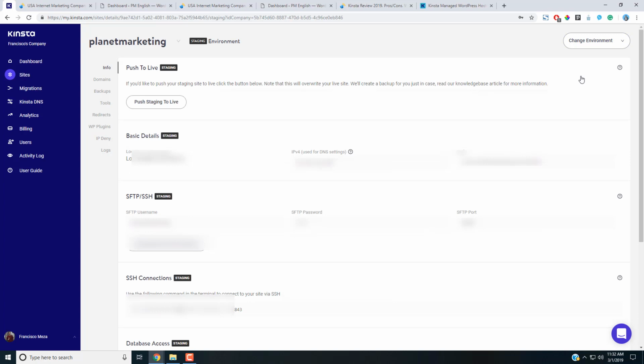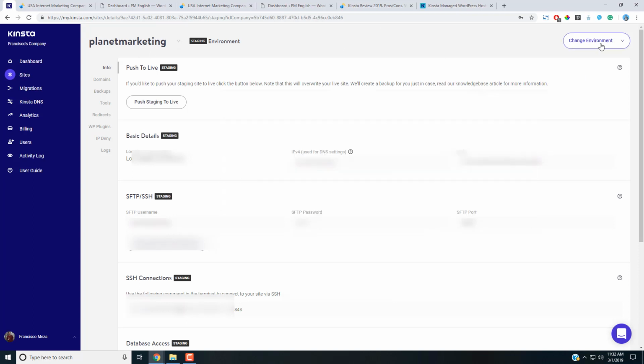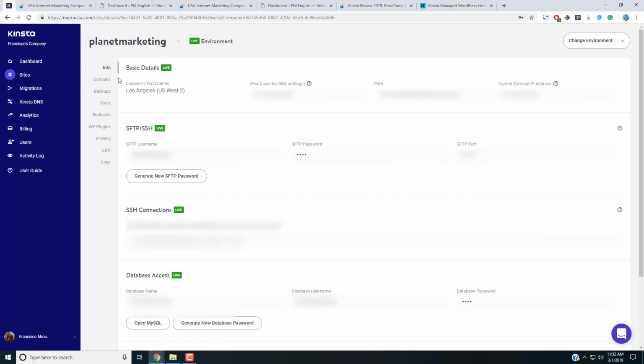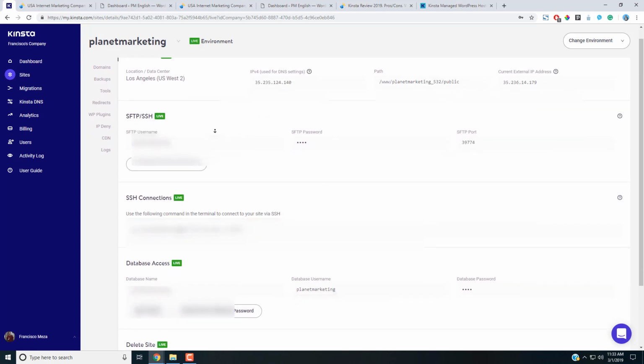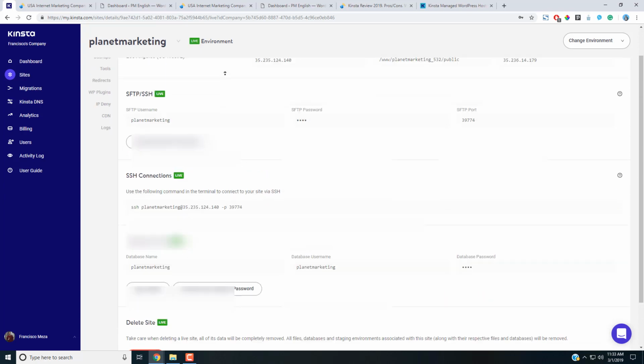You will never get that feature on a mid-level or mid-tier web hosting company like GoDaddy. GoDaddy sucks. I know I'm hurting some of you GoDaddy fans. Anyway, let me switch back here to the live area. You get all the same features that you would have if you're using a cPanel in your current web hosting company. FTP, well, this is secured FTP. SSH, database, phpMyAdmin, and all that stuff is here.